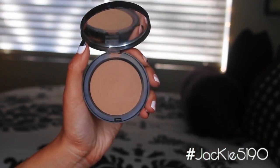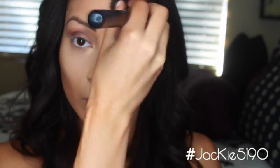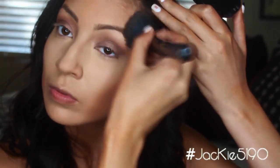Then for bronzer, I'm going to use also by Bobbi Brown and it's called Golden Light. And I'm only just applying it on the sides of my cheekbones, sides of my forehead, in the middle of the forehead, and on the bottom of my neck along with the cheekbones, and also on the bridge of my nose.